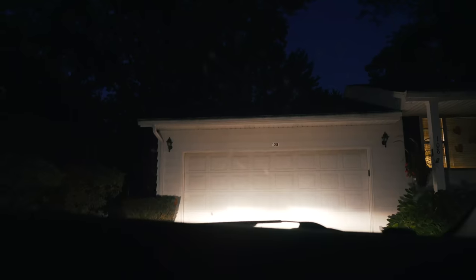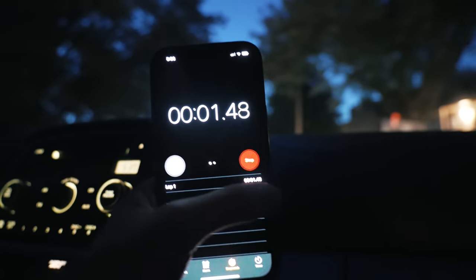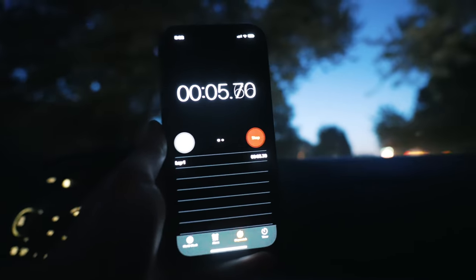It is a long flight back to Japan, that is right. All right, so here we go. I'm starting the clock. Start. We will see how long it takes from one door to the next. How many seconds till we get home?